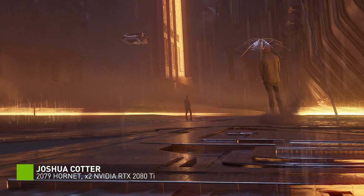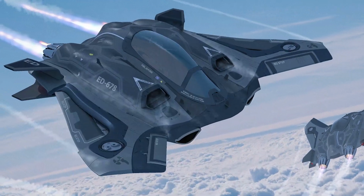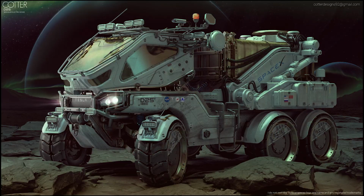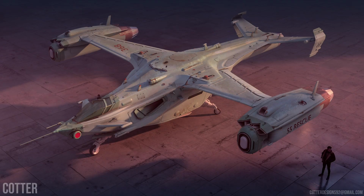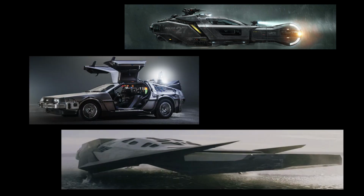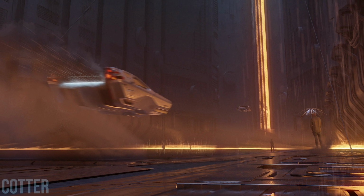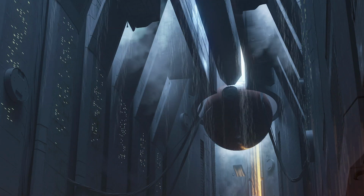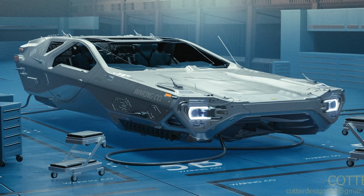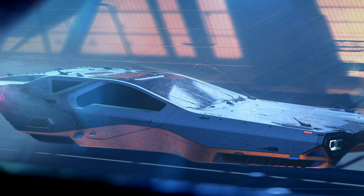Finally, let's explore the work of Joshua Cotter. For Joshua, art is all about movement and the iconic vehicles that have inspired him since he began in the industry 5 years ago. The Spinner from Blade Runner, the DeLorean from Back to the Future, the Ranger from Interstellar. We can see these inspirations reflected in the futuristic jet-powered cars he envisions in his artwork, as well as his appreciation of brutalistic architecture.